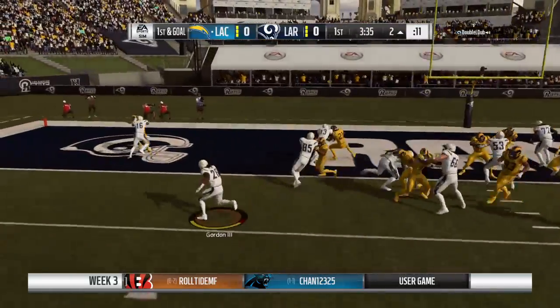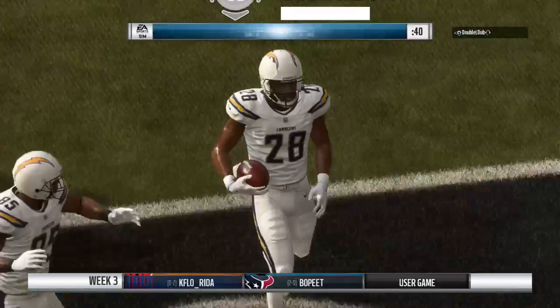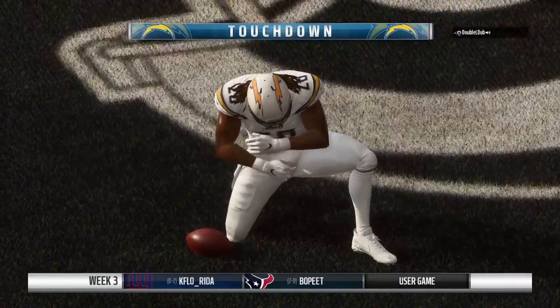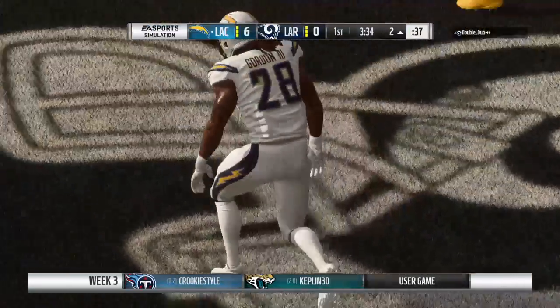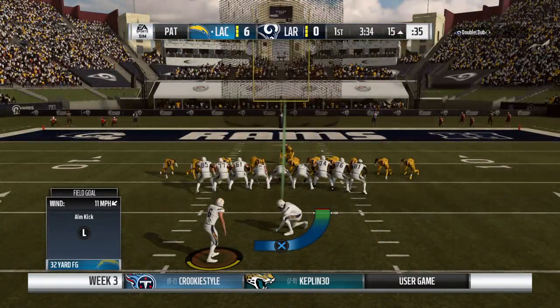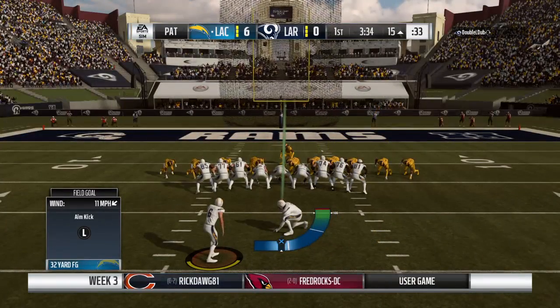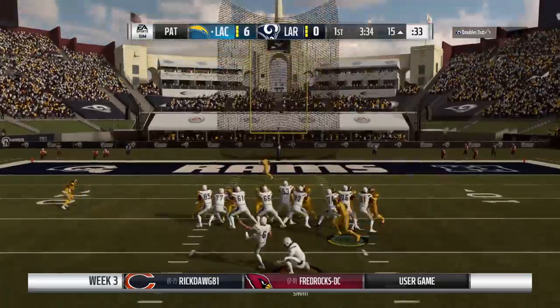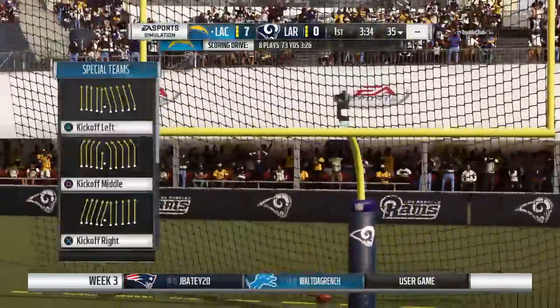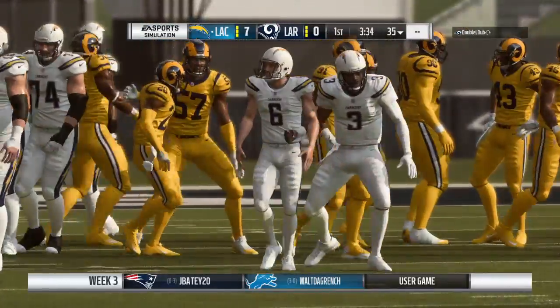They'll try and punch it in. Gordon. And he is into the end zone. Touchdown, Los Angeles. Melvin Gordon, his 4th touchdown on the year. And the Chargers take the ball down the field and score on their opening drive. Sturgis for the extra point, and that makes the score 7-0.